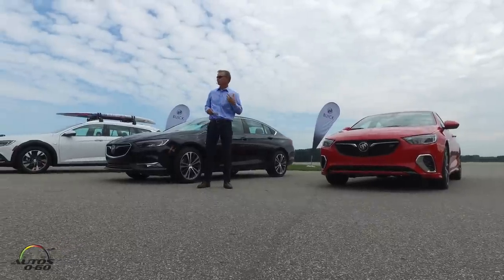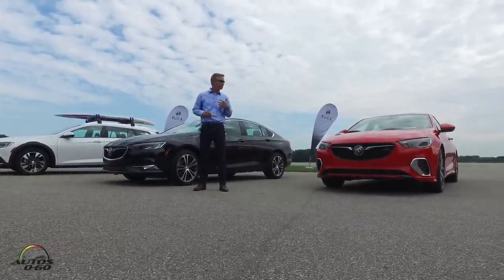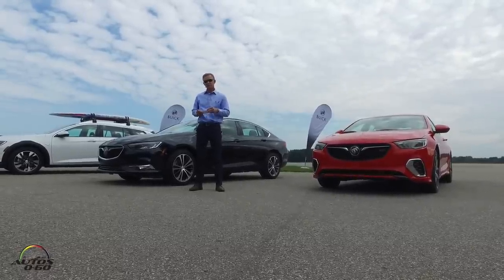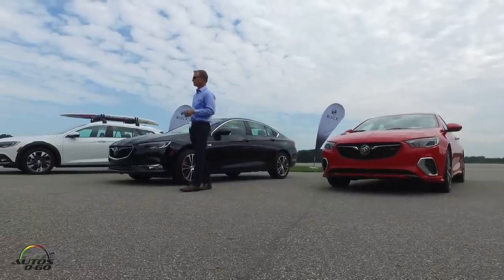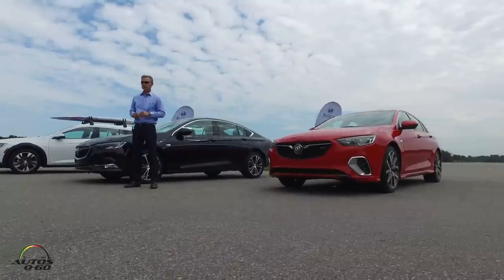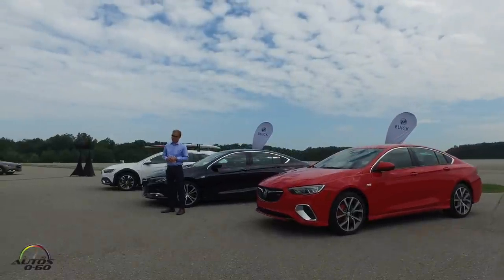So this is the 2018 Regal GS. It's based on the Regal Sportback. It's got the same smart space versatility in the back of the car, but the real news here is up front. Got a 310 horsepower V6 engine. Got an intelligent all-wheel drive.